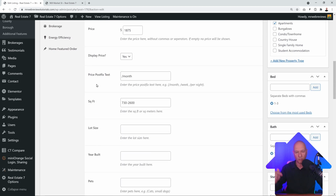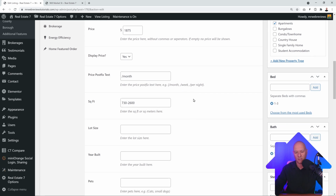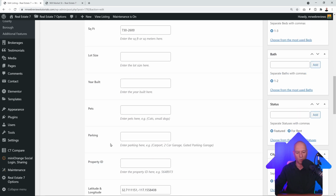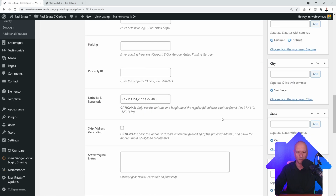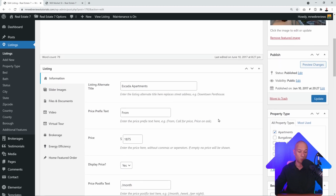And then you have the postfix. So this goes after the price. So the $1,875, is this per month? Could be per night, could be per week, could be per month, whichever period of time you add this afterwards. And then with the square footage, the lot size, year built, and all these different informations. Okay, so feel free to fill that out based on your own personal requirements.